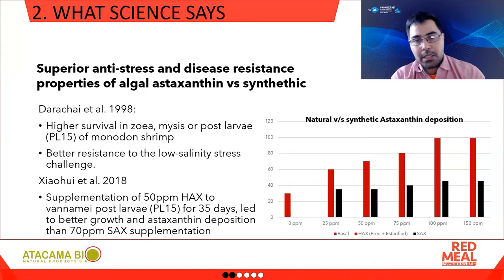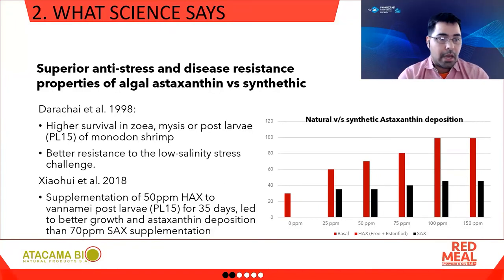Apart from comparing pigmentation capabilities, the article also dives into the differences in health benefits. Natural astaxanthin is shown to have superior anti-stress and disease resistance properties. He cites two other articles where a higher survival in monodon shrimp and better resistance to low salinity stress are reported. Also, another interesting finding is related to improved deposition in shrimp of astaxanthin, as you can see in the chart here. On average, doubling the deposition when using natural astaxanthin compared to synthetic.